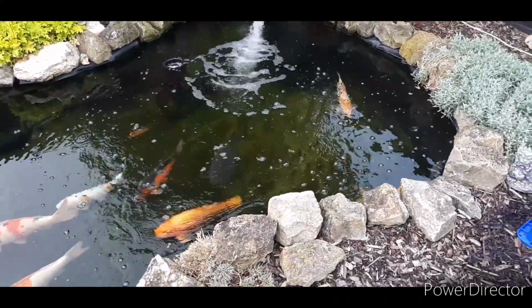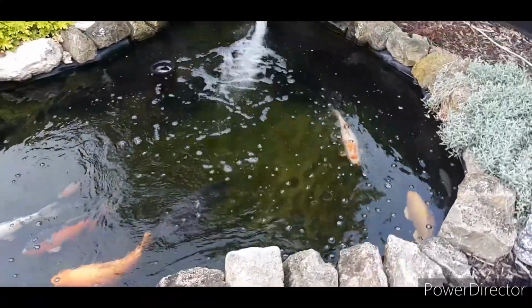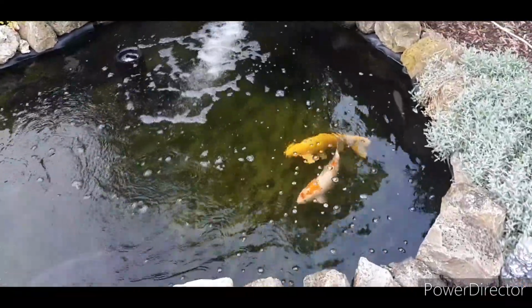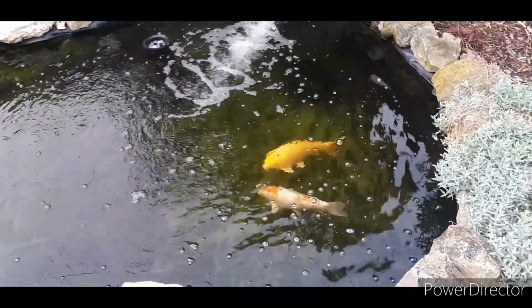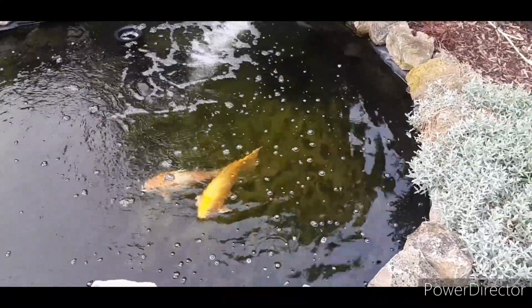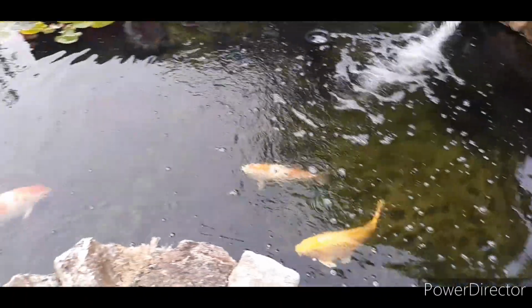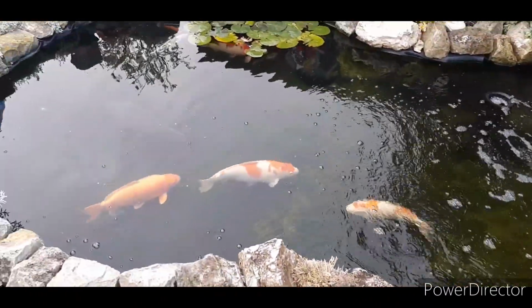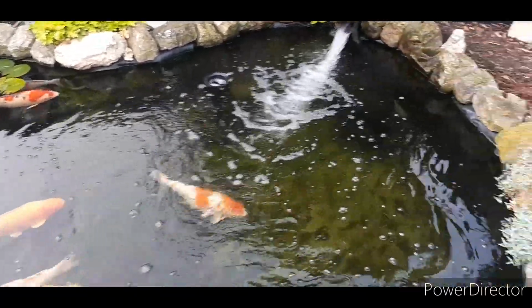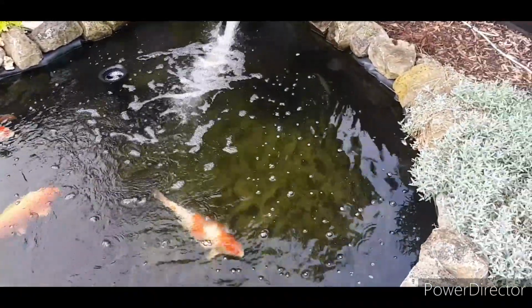Just cleaning out that bit of debris on the bottom, I don't know, I think it's made maybe a big difference. I feel like the water clarity is slightly cleaner and more crystal than it actually was. It's got to help, in my perspective.